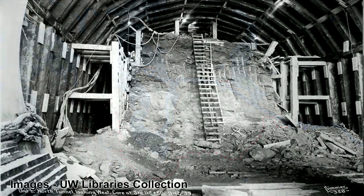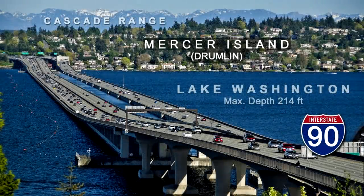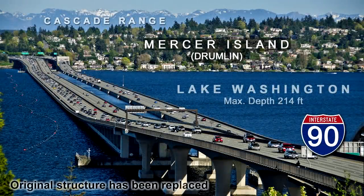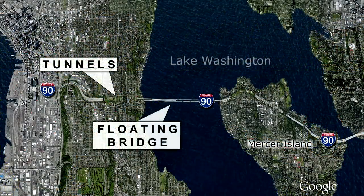But in the late 1930s, a major step forward. Two new tunnels were dug through the sands and clays of Seattle's Mount Baker Ridge, the largest diameter soft earth tunnels in the world at the time, and the world's first floating bridge, built of reinforced concrete. The opening of the Lake Washington Bridge in 1940 meant an efficient escape from downtown Seattle due east out over Lake Washington and Mercer Island.